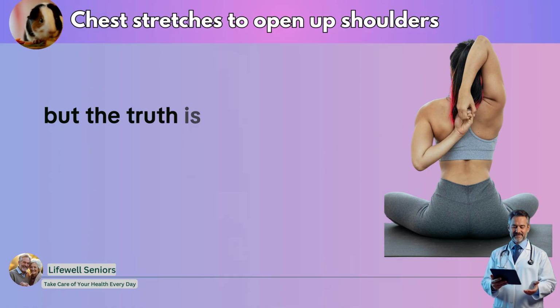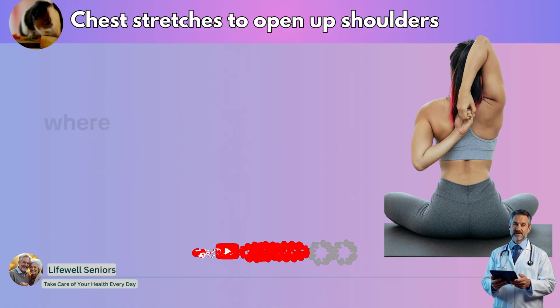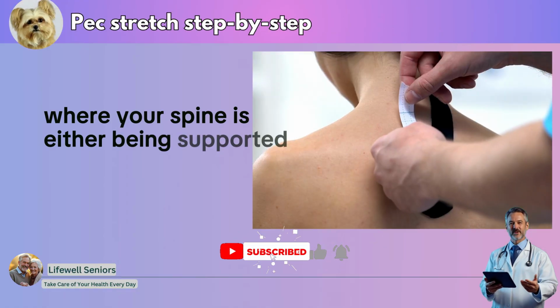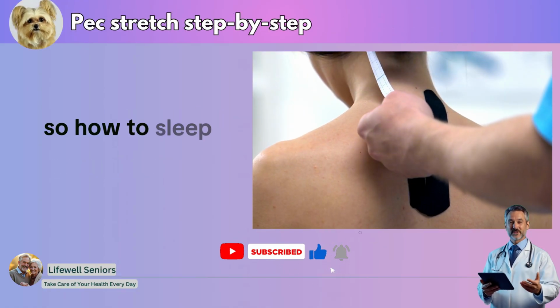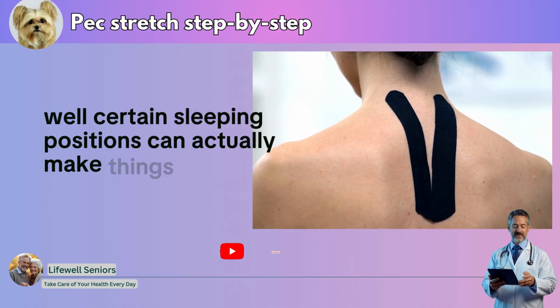Most of us never think about how sleep posture affects spinal health. But the truth is, we spend about a third of our lives in bed. That's nearly 8 hours a day where your spine is either being supported or strained. So how does sleep play into this? Well, certain sleeping positions can actually make things worse.